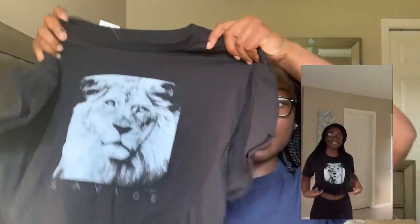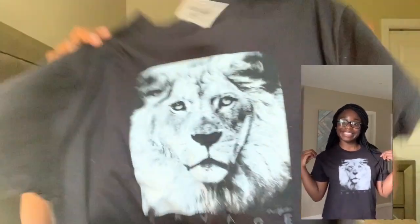But yeah, I got this shirt and it says Savage. It has like a line on it. It is so cute. Oh my God, I love this shirt. Y'all probably like, girl, you go to the 8th grade, you got to do this baby stuff. No. This shirt is cute. It says Savage because I am a savage. Period. So that's why I had to get the shirt. Okay?